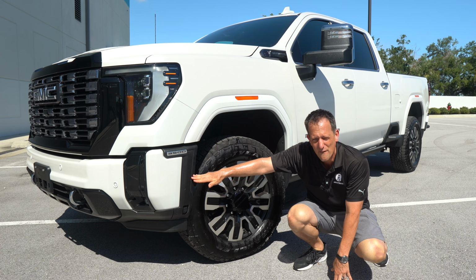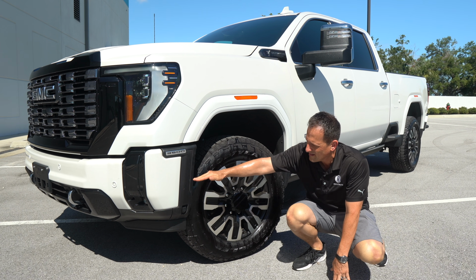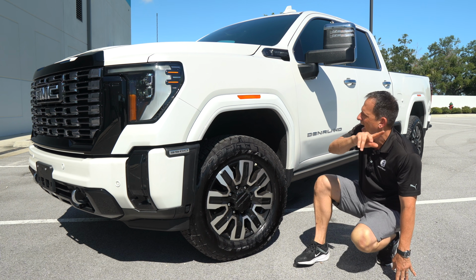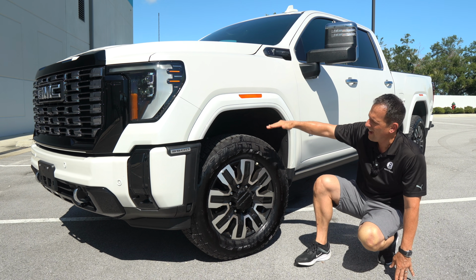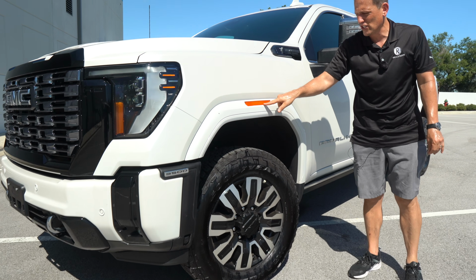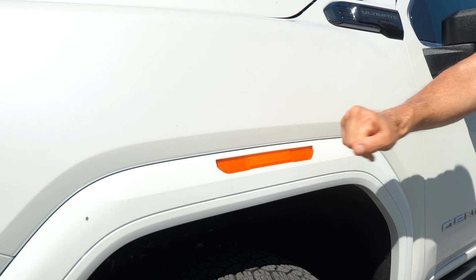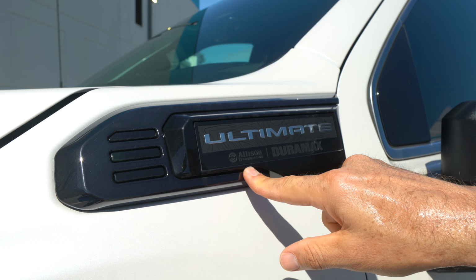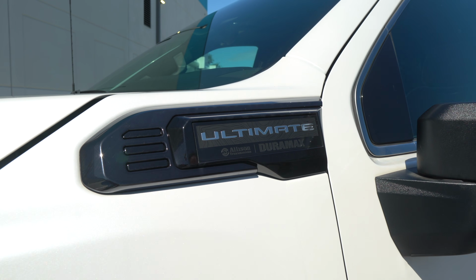So I'm just gonna give it a half a zonk, maybe a quarter zonk. But this should have been painted as well. But I like the 3500 badge. And then of course you got plenty of area for wheel travel. And even on the side here with our side marker light, it's got the GMC name. Nice little touch there. Look at the badge. The badge says it all, and you could believe the badge. Ultimate, Allison 10-speed, and that's that Duramax Turbo Diesel.